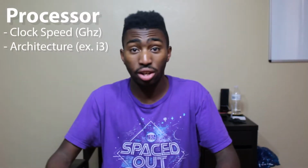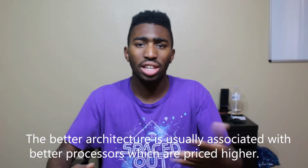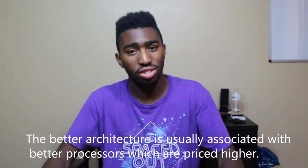The processor has two aspects to it. First, the speed or the clock speed, and the architecture. The clock speed, which is measured in gigahertz, determines how much data or work can be processed per second. The faster the clock speed, the more work can be done. The architecture is the second one, or the city landscape of the processor. For example, a city could have a lot of construction or badly paved roads. It's going to cause a lot more difficulties than a city with smooth roads. These two work in tandem to perform tasks. There are two main manufacturers for processors, AMD and Intel.